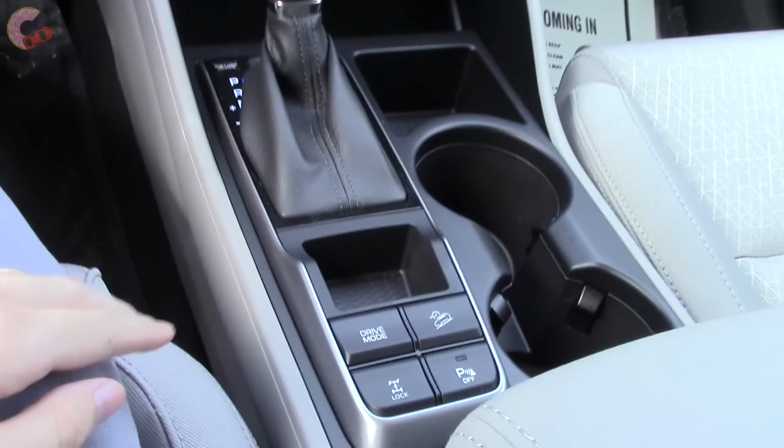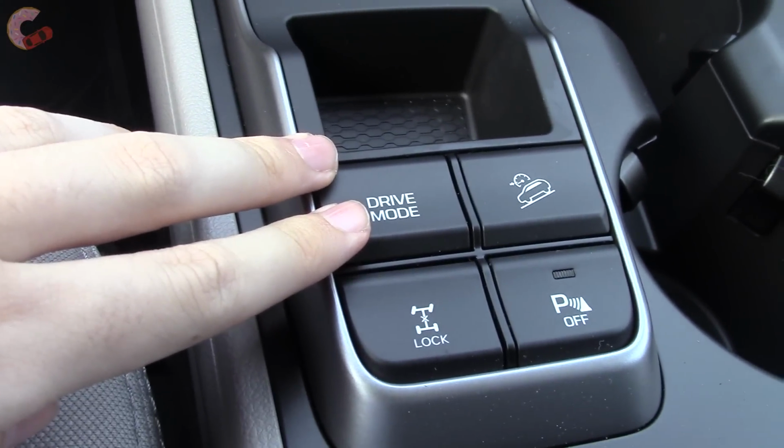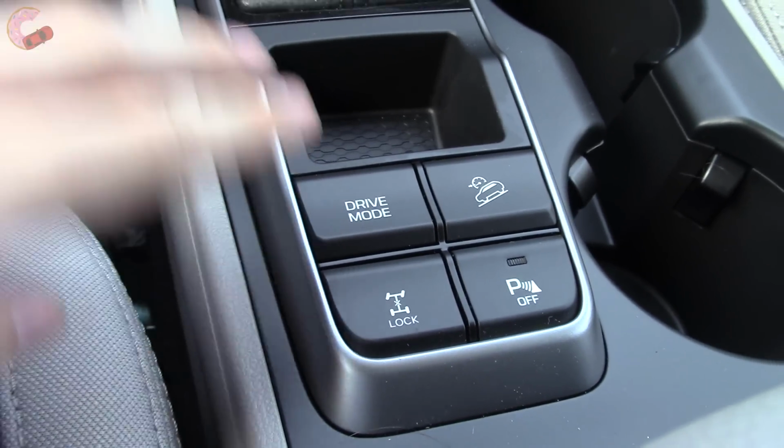Directly behind the shifter, there's a cluster of 4 buttons. One to switch into sport mode, hill descent control, locking center diff, and turning off the parking sensors.